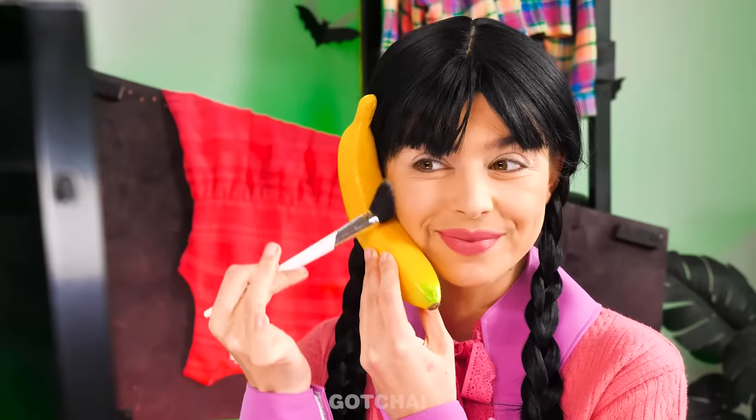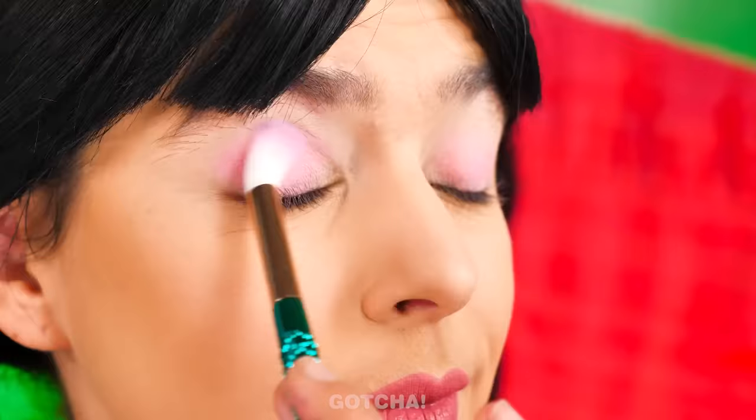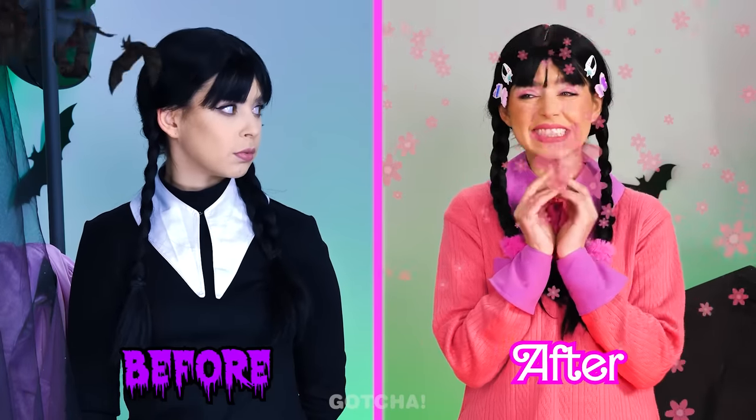I'll use this banana as a guide to put my blush on. Perfect! So many brushes! This is the eyeshadow brush, and I'm going to apply a pink eyeshadow. There! Hmm, what else? Aha! I need freckles! I'll use a toothbrush. Dip it in a bronzer, and flick a few drops on my face. Yay! I look more like an Enid now!